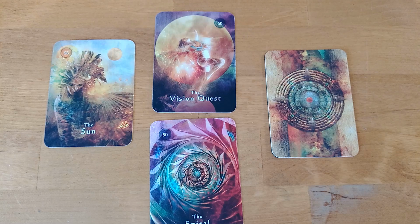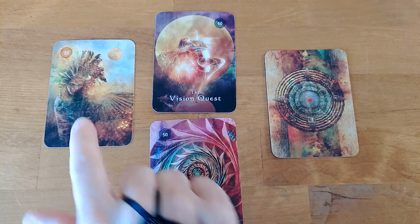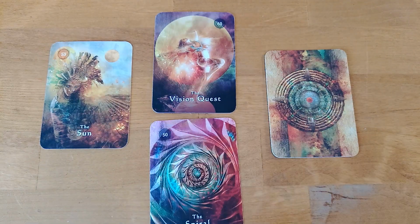We remain on a vision quest until we find the key to open a new door or write a new chapter in our lives. And the invitation, find clarity by spending time alone in nature. If you live in a city, go for walks in a park. Wow, that's quite interesting because these cards were drawn in these positions and they are reflecting a very clear message.